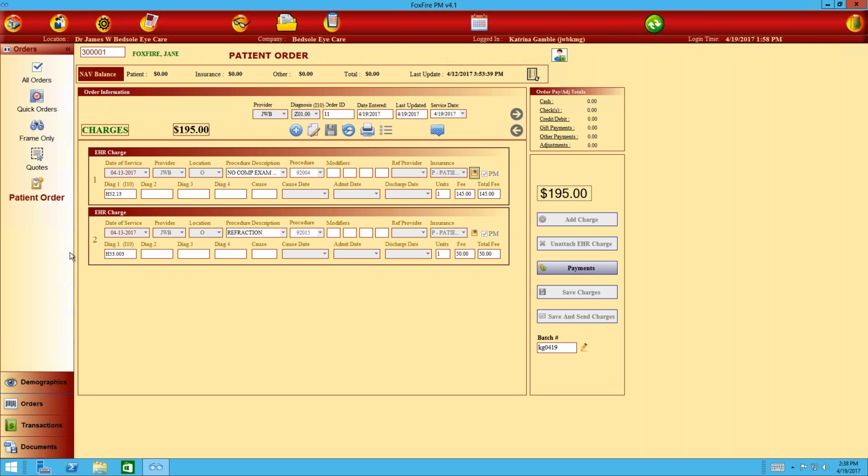But if Katrina signed into the computer, I don't, is that what you're asking, Cindy? Yeah, I'm just not grasping it. I don't understand it. It's just like initialing the transaction, right?